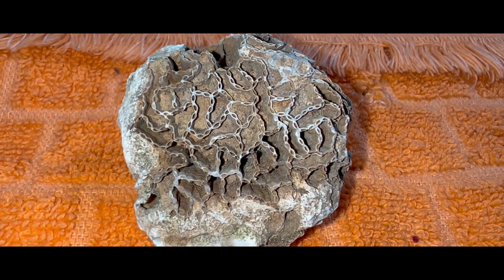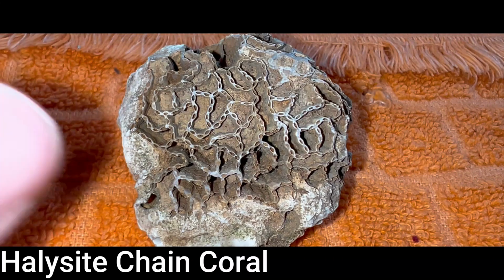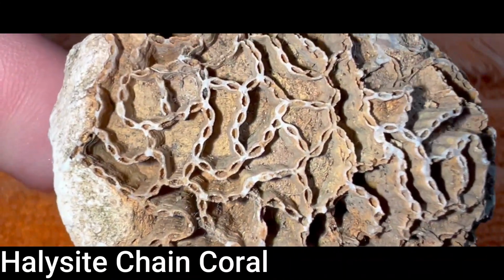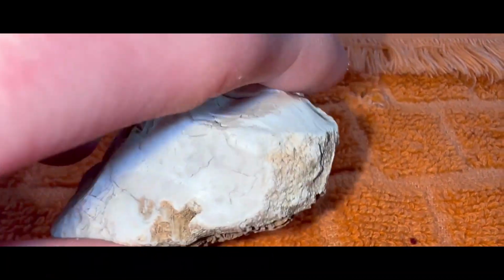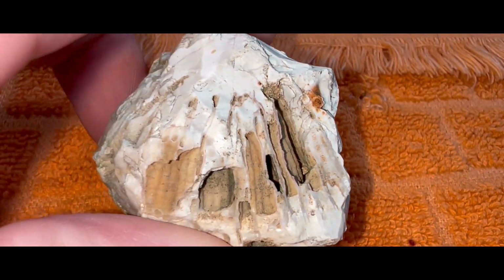Up next, we have a piece of Halysite chain coral. One thing that you will notice here when I show the short video is that I did clean this piece, but all I did was clean it with a toothbrush and some water, and it came out like this, which is incredible. And then we turn it around, we even got some fossilization poking through on the backside.